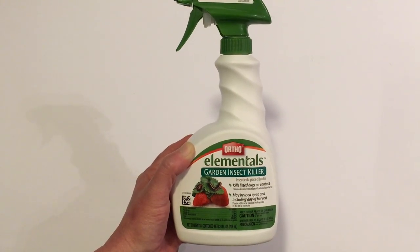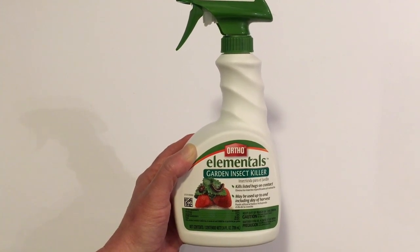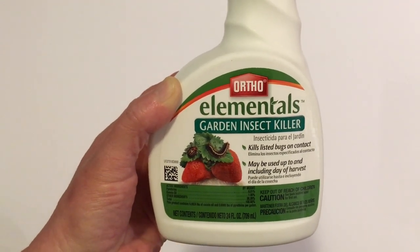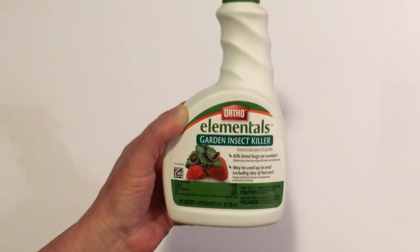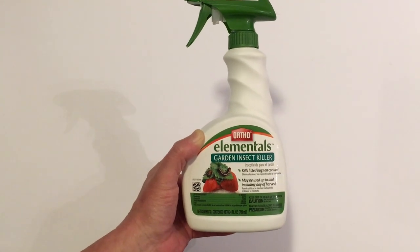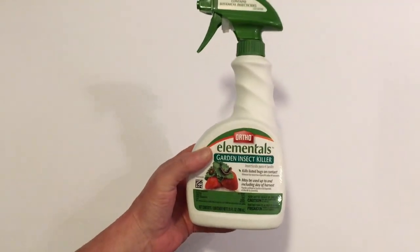Every year I do have to purchase this. I don't purchase this particular brand, but it is a lot more than a dollar, and it is the Ortho Elementals Garden Insect Killer. This is heavy. It is 24 fluid ounces, and I probably should have picked up another one, so I always have to spray something because bugs get on my herbs or what have you. So I was super excited to find this.